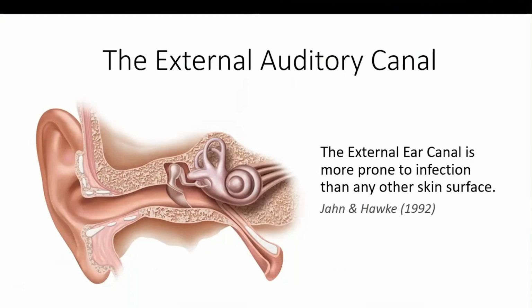And if we think about the concept of hearables and even the use of mobile phones, there's an ever-expanding array of devices that have close contact with the external auditory canal.